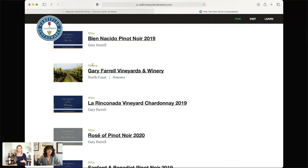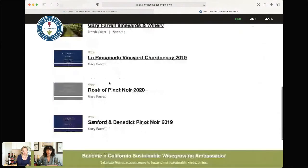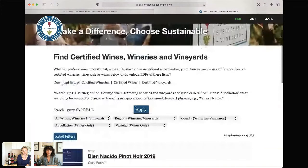But someone like Gary Farrell and several other wineries don't always own their own land. A lot of times they are purchasing fruit, or maybe they're stewards of the land, so they're not certifying it in the same way that the winery would be certified. That's the distinction there. For example, the one where it says wine, Bien Nacido Pinot Noir, that means the wine itself is certified sustainable, meaning the wine in the bottle as well as the winemaking facilities were all certified. But the winery itself, Gary Farrell, is certified sustainable in Sonoma, and you can see a few others here as well. That breaks down how you can find that. Of course, there are lots of different filters here to find exactly what you're looking for in terms of region, county, variety.